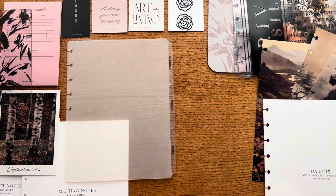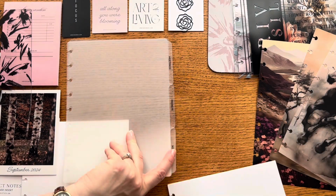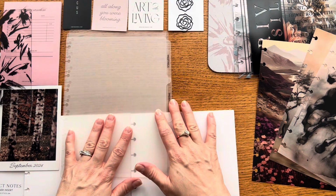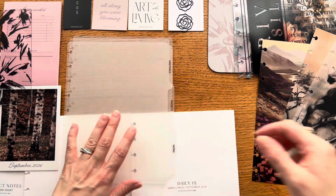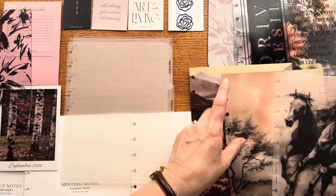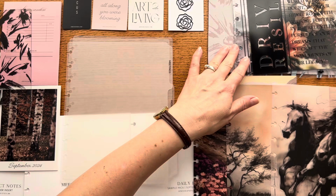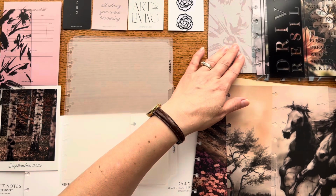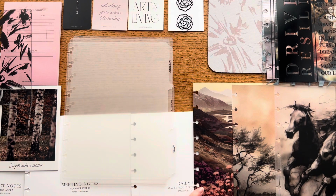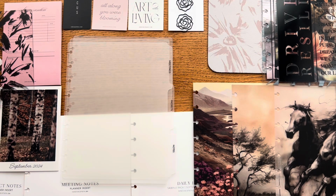So very cool. I'm very excited about all of these inserts and these different tab dividers. This is going to be really good to have all this stuff in my planner, plus all my pretty things to just set the planner up and make it feel fresh and new for the month of September. So I hope you enjoyed getting to walk through my deluxe subscription box. I hope that was fun for you to see.